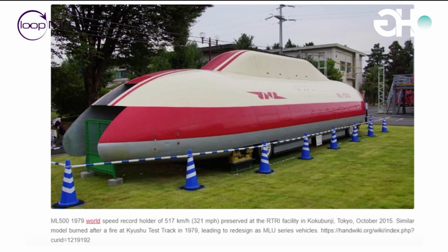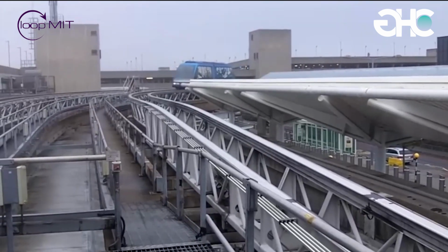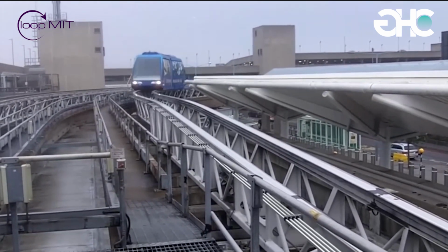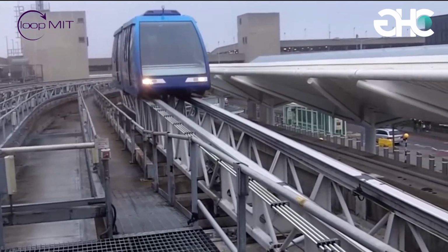The quest for speed reached remarkable milestones. In 1979, Japan set a world record of 517 km per hour with the superconducting electrodynamic system. Britain too embraced the iron core long stator motor, paving the way for the world's first commercial automated maglev system in the 1980s at Birmingham International Airport.